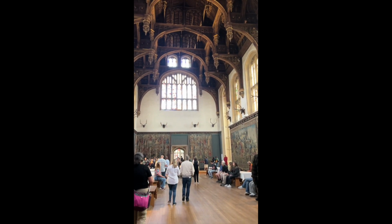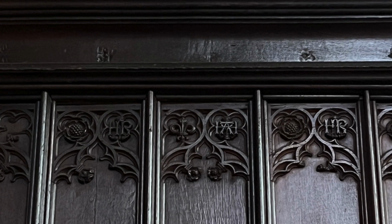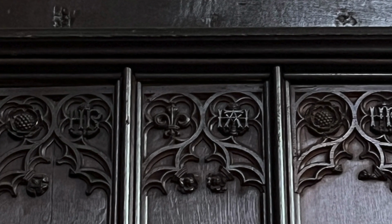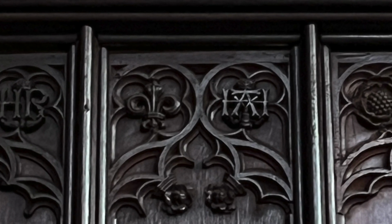This is the hall that Anne Boleyn and Henry VIII fell in love in, and when he had her beheaded, he got rid of every sign of her except for this one little bit of their initials that are still combined. Now, whether he did it out of love or he just forgot, I don't really know. I don't really care. I still think it's pretty darn cool.